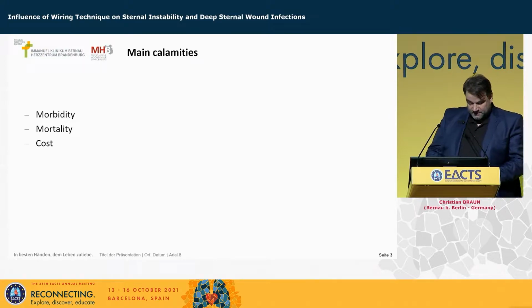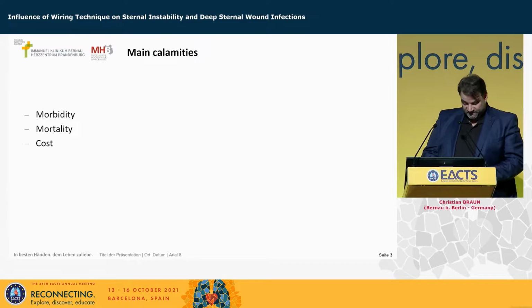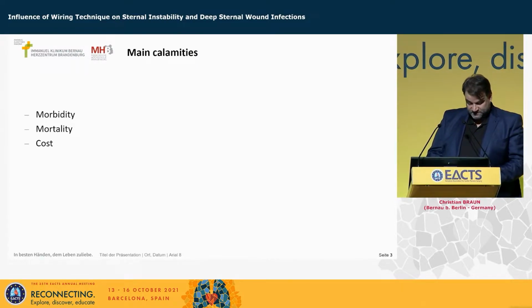So, the morbidity increases, the mortality increases up to 47%. The increased length of treatment and hospitalization due to DSWI treatment generates immense treatment costs for society.